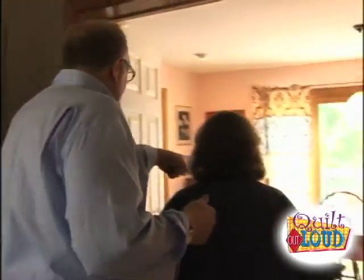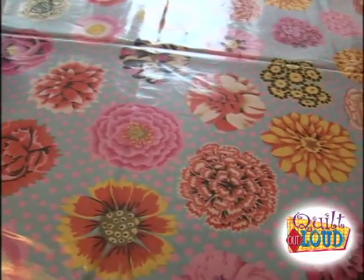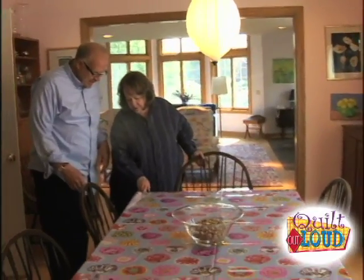So these are all the quilts, and this is like the great stuff. Now here, this I recognize. This is a Kaffe Fassett tablecloth. It's a new product that we're just launching. It's a laminated fabric. They call it oil cloth, but in fact it's vinyl on cotton.